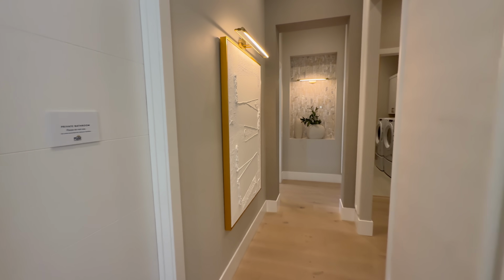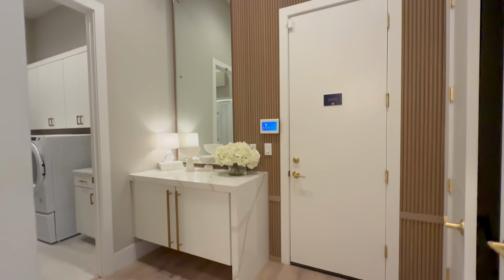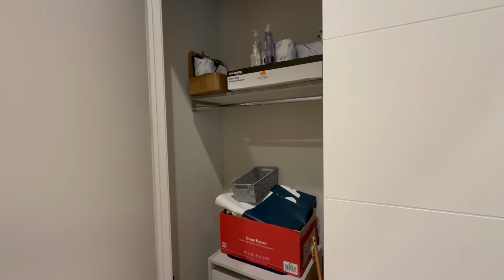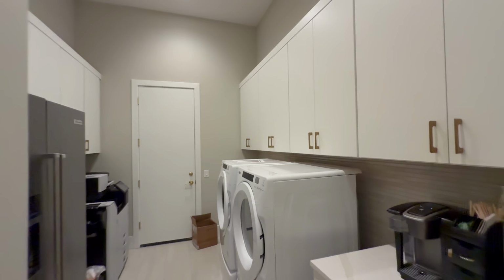Now, this is a private bathroom right there. That's for the sales folks. But right over here, this will be coming in from the garage. So your drop zone, you see that accent wall again. And then you have a storage closet on this side. And then continue straight ahead. You have your laundry room.